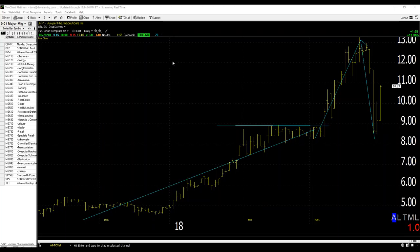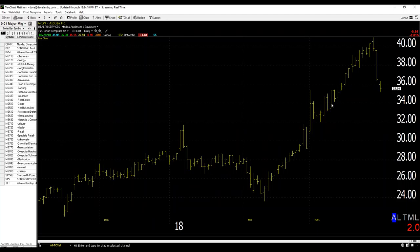Take a look at JNP. My problem here is it broke out and then it came all the way back in to its breakout level. So I would pass based on that. Okay.